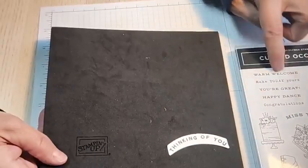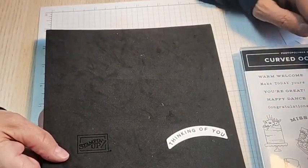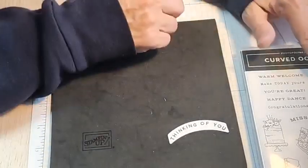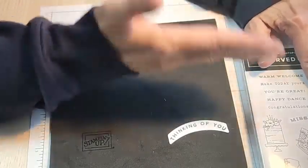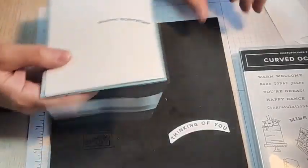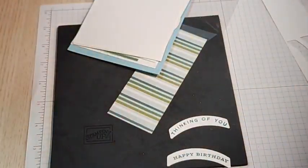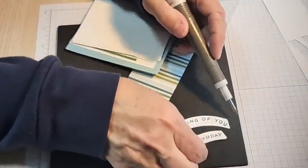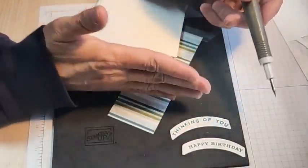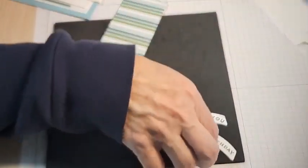Same with these straight ones. You can bend them to match your punch. They did give us these 3 that were curved already, and obviously those match the punch perfectly. When I punched a sample earlier, I stamped my happy birthday too low to the bottom of my card, and that's when I learned to stamp a little higher. So when I stamp tonight, I'm going to stamp happy birthday a little further up from the bottom. I'll explain it when I show you. It's easier to show you than to talk about, isn't it?